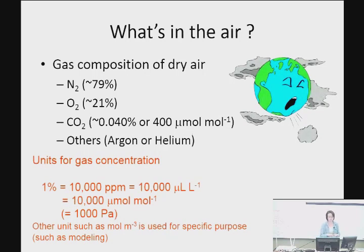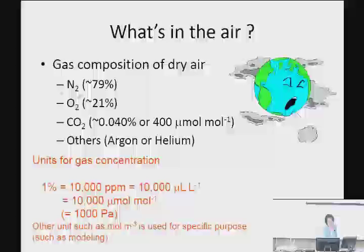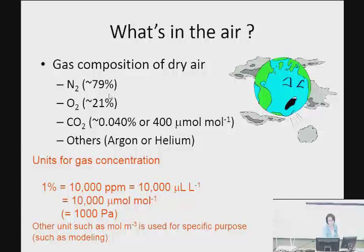So what's in the air in terms of gas? This is a list of component gas composition. Nitrogen is usually the highest concentration in the air, 79% or so. Then oxygen 21%, and CO2 is 400 parts per million, or micromoles per mole. If you express that in percent so you can directly compare with nitrogen and oxygen, it's very low, 0.040%.